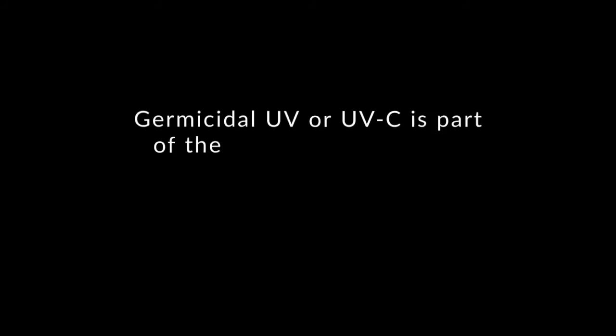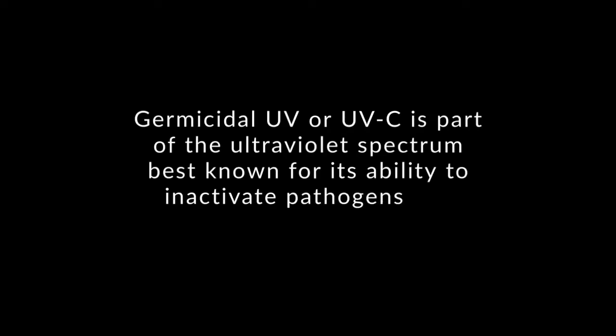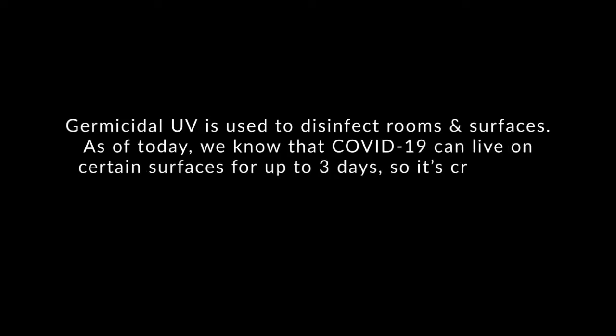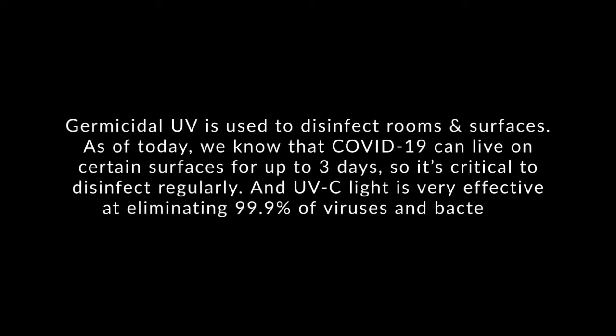Germicidal UV or UVC light is part of the ultraviolet spectrum, best known for its ability to inactivate pathogens like bacteria and viruses. Germicidal UV is used to disinfect rooms and surfaces. As of today, we know that COVID-19 can live on certain surfaces for up to 3 days, so it's critical to disinfect regularly. And UVC or UV light is very effective at eliminating 99.9% of viruses and bacteria.